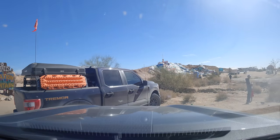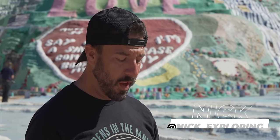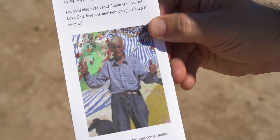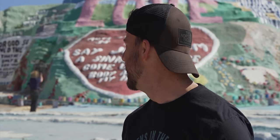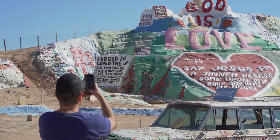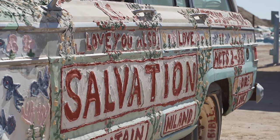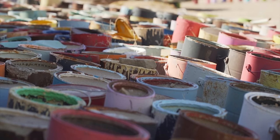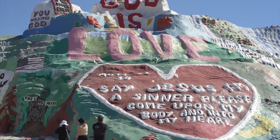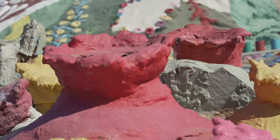The first stop was Salvation Mountain, just outside of Slab City. It's created by Mr. Leonard Knight. He was born in 1931, accepted Jesus at 36, and he didn't mess around. The 50-foot tall mountain is constructed out of mud and straw bricks, waste car parts and tires, and an enormous amount of paint. After he passed in 2014, volunteers took over maintaining the mountain and protecting it from the harsh desert.